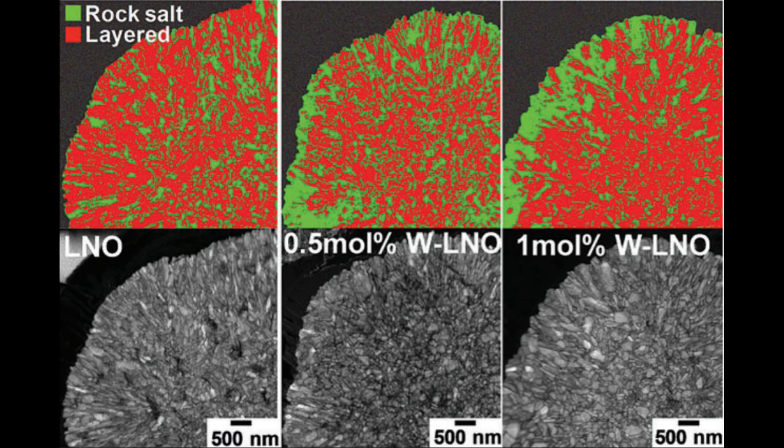it can be used to create a heterostructure cathode where the tungsten is loaded at the surface of the particle to create a shell. This shell would be made of a crystal structure that's stable against the electrolyte. It would have a similar effect to a dedicated coating. This heterostructure cathode would be my preference.